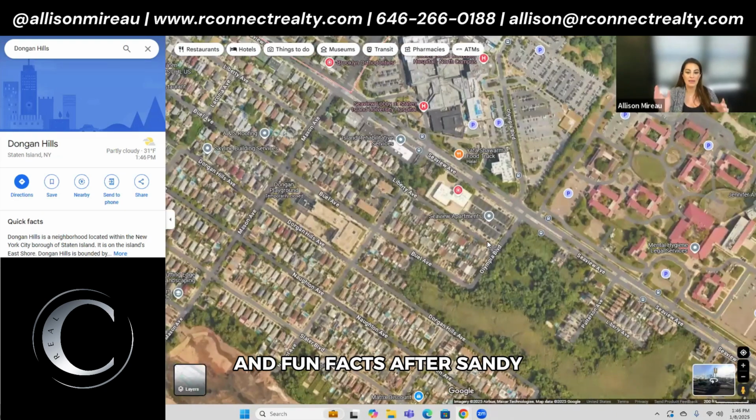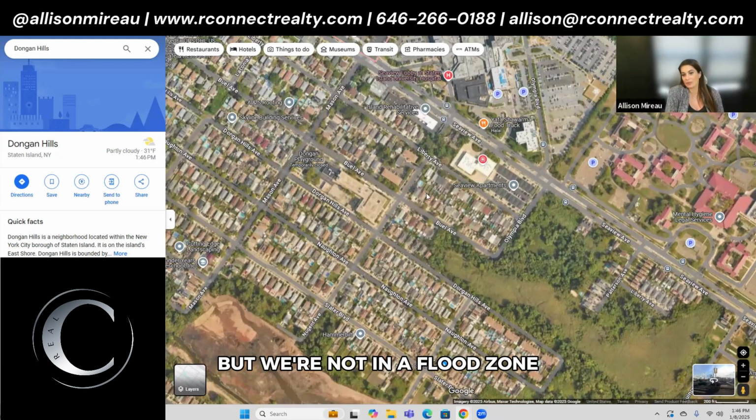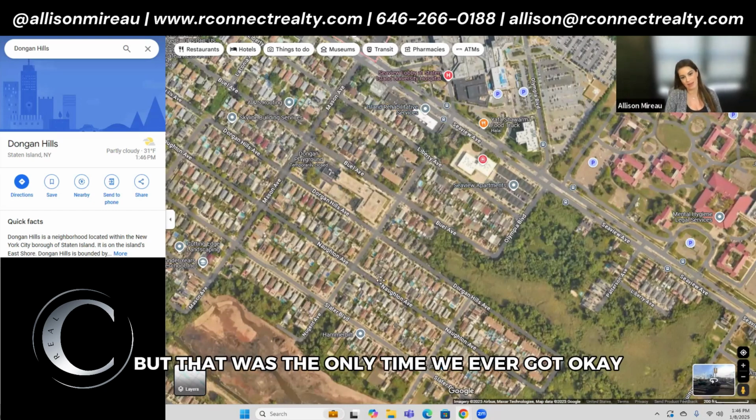And fun fact, after Sandy, we are still not in a flood zone. So that was just, listen, a lot of people got hit. But we're not in a flood zone. We never had to get flood insurance. They ended up not even paying for that, but that was the only time we ever got it.